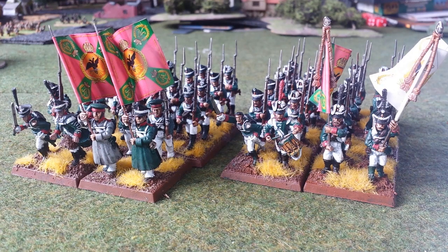The armies we're going to be looking at today are going to be from the 1812 onwards period. So these will be the armies that fought at Smolensk, Borodino, and then chased Napoleon in his retreat from Moscow all the way back to Paris.